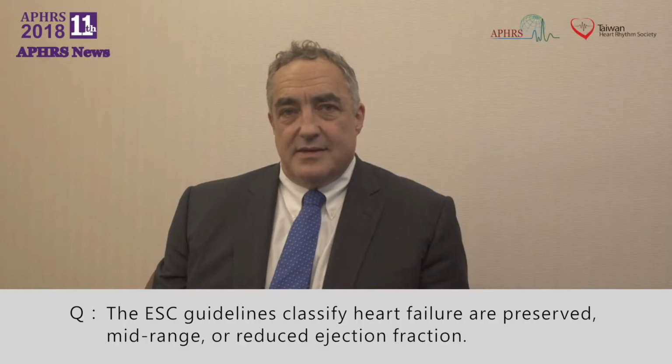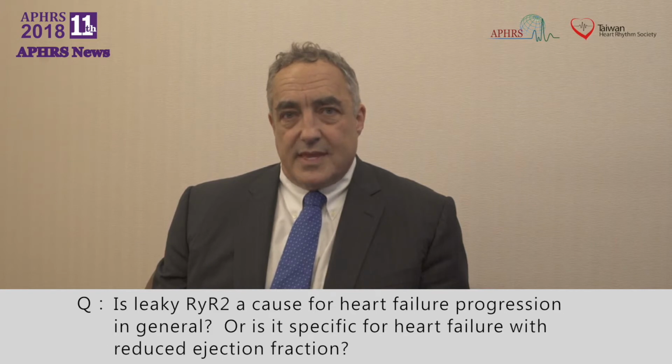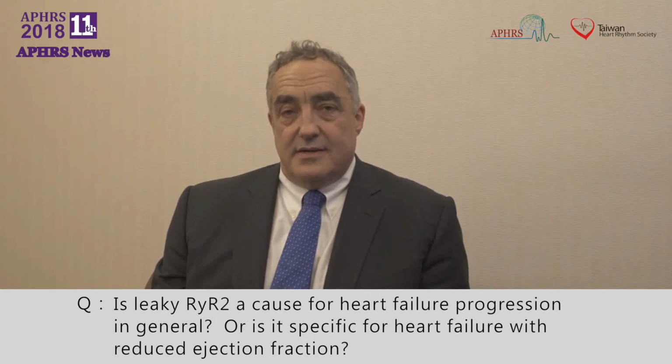The ESC guideline classifies heart failure as preserved, mid-range, or reduced ejection fraction. Is leaky RYR2 a cause for heart failure progression in general, or is it specific for heart failure with reduced ejection fraction? So most of the data that we have show that leaky RYR2 can play a role in heart failure progression when there's a reduced ejection fraction after myocardial infarction.